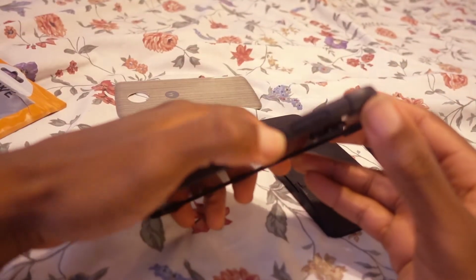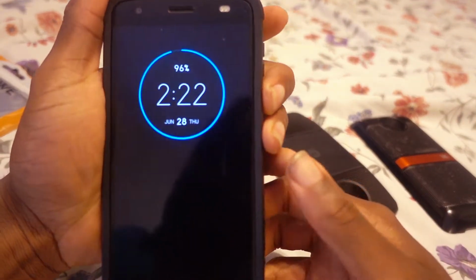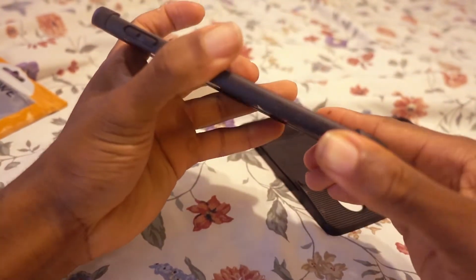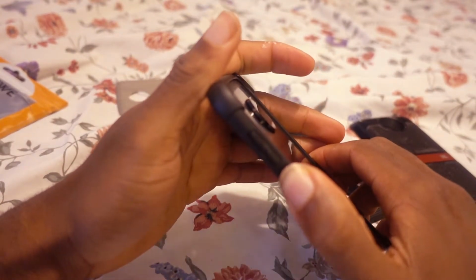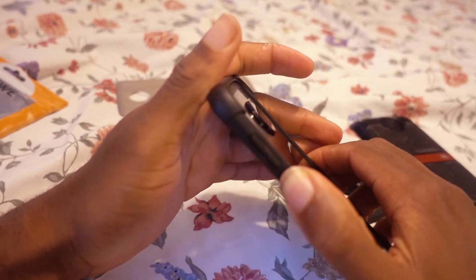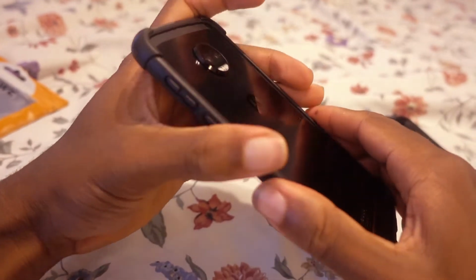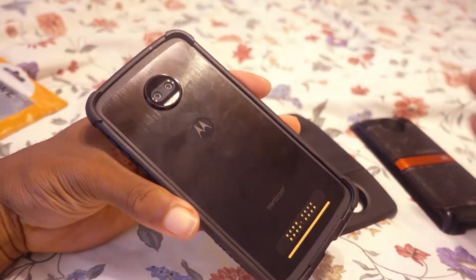The buttons are, making sure it's all in there. The power button is clicky, as you can see, though on this phone you're not gonna be using the power button that much. The buttons are very clicky. Just make sure the case is very well put in. So there you go, that's what it looks like with the case.